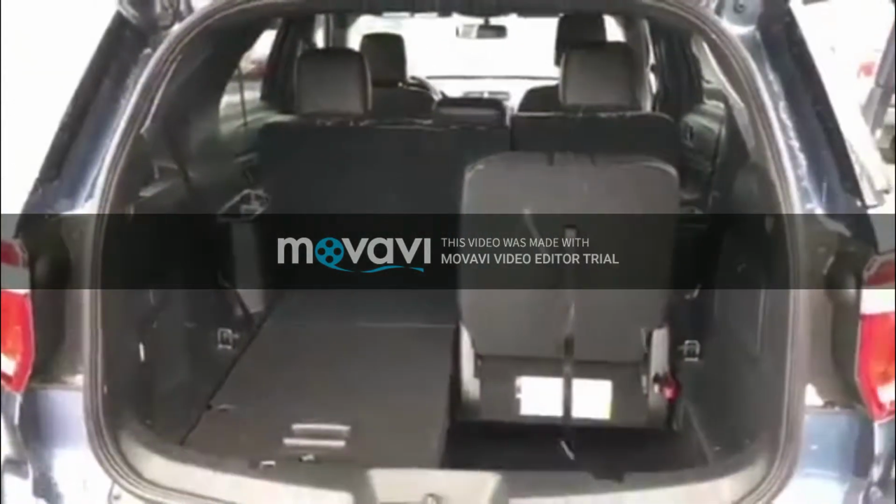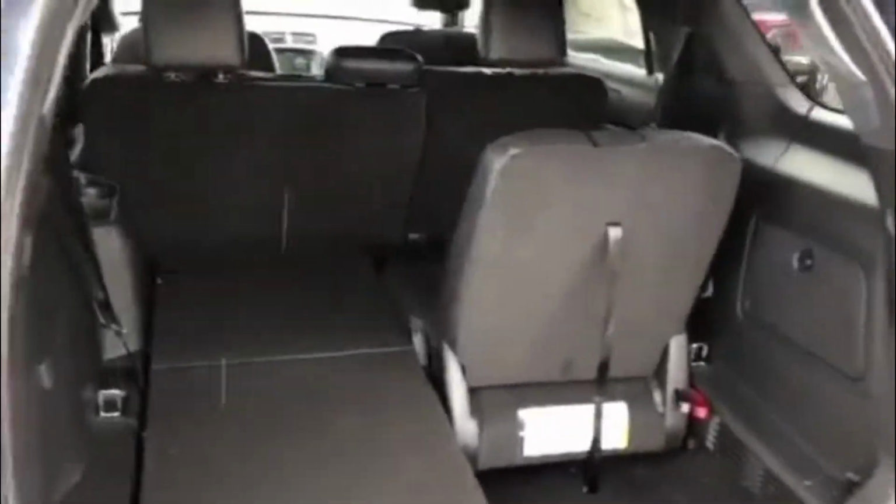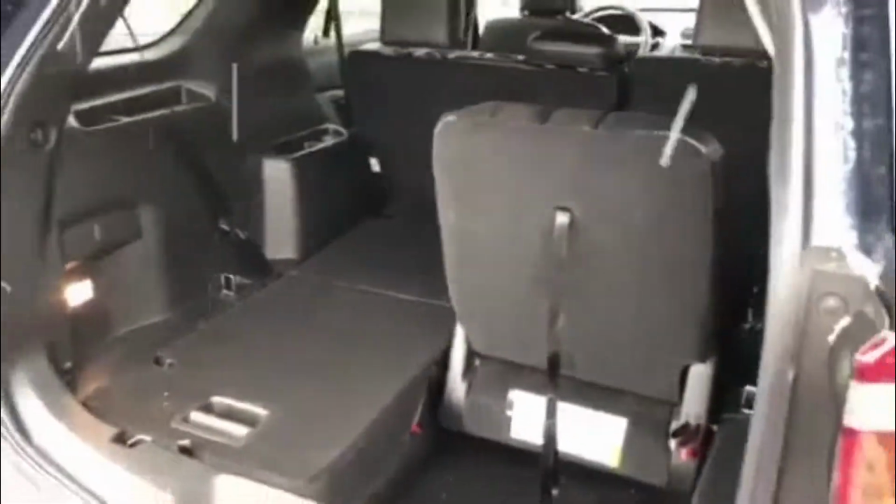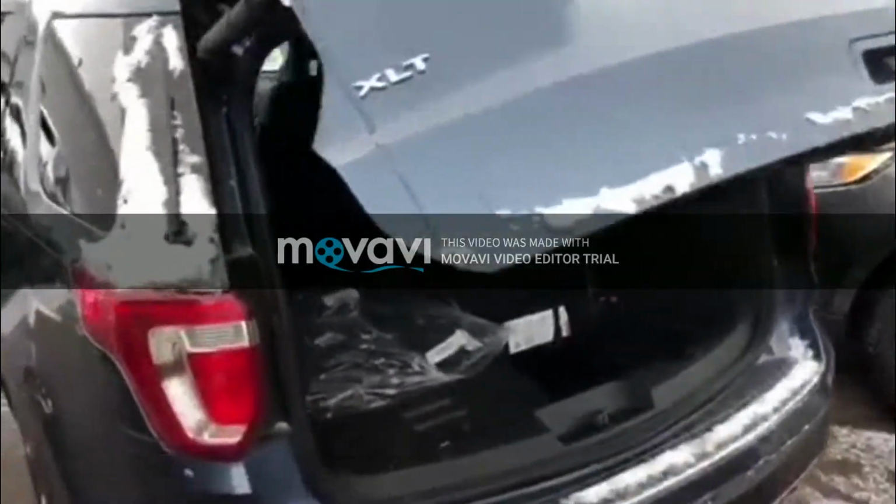The third row seats are really nice. You can have them show as a third row seat or as cargo. They flip and fold independently and very simply and easily. The XLT does it manually, where you push a couple levers and pull a couple tabs, whereas the Limited is all push button for that third row.